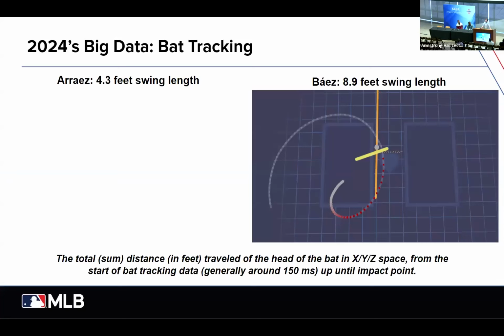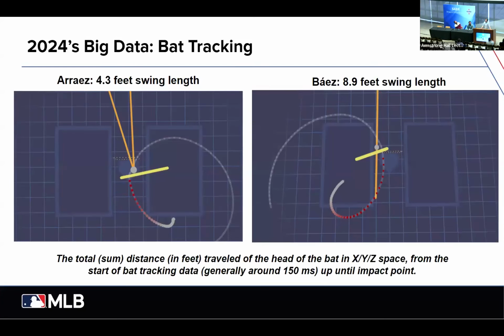So the difference between these two swings, 4.3 feet and almost 9 feet, which I think matches the eye test a lot. Clay's probably noticing I copy and pasted his definition and put it on the bottom here. But you can kind of see the one on the right for Baez. It takes so much longer for him to loop around and get to that contact point, whereas the lefty, I guess, just gets there really quickly.